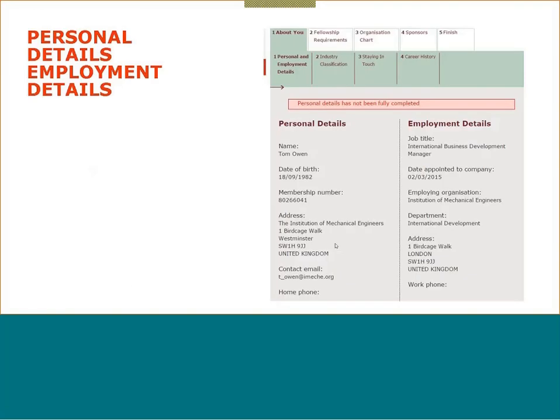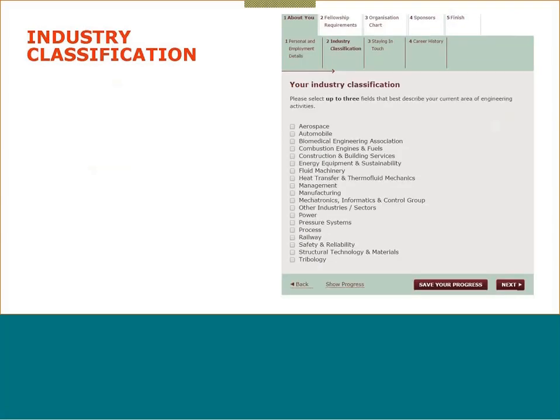So this will show you what the online version of the application form looks like. This is pretty straightforward to complete. It's just your personal details, etc. Industry classification really relates to your area of expertise, just so that we can match you up with an appropriate assessor. So that's what we look for here.